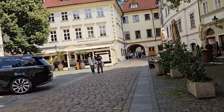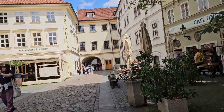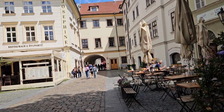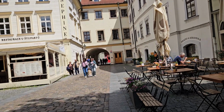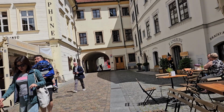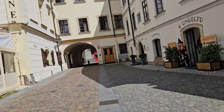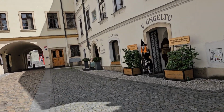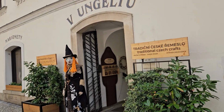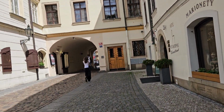During the pandemic, this place was absolutely dead. It was quite stressful, to be honest, because nobody knew when the restaurants were going to open again, and most of these are absolutely new because they didn't survive the lockdown. All right. However, this shop with a witch, now the witch changes from time to time, but the shop with traditional Czech crafts is here from times immemorial. Let's keep going.